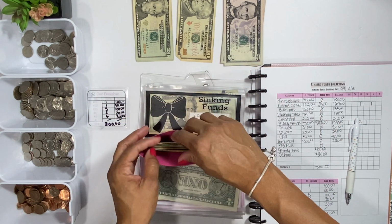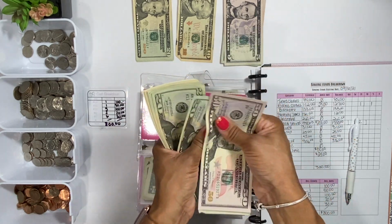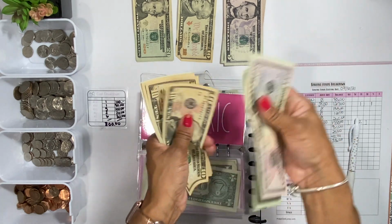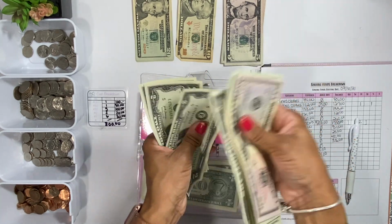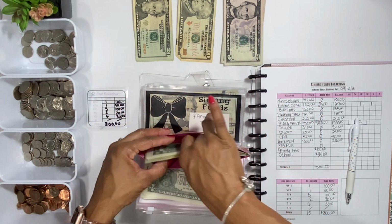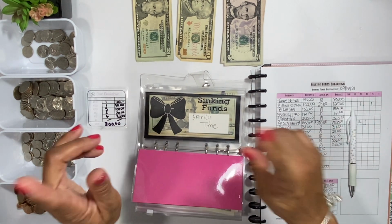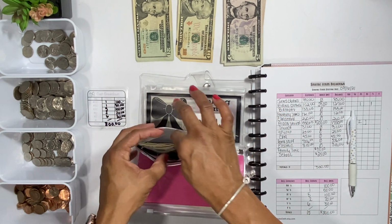Okay, all right, so next we have electric. So electric, we have 50, 60, 70, 80, 90, 110, 20, 30, 40, 50, 60, 70, 80, 90, 210, 20, 30, 40, 50, 60, 70, 80, 90, 310. We're getting a nice little chunk in there, because it is almost starting to get cold, and I know I will probably need to use something out of there when it gets kind of rough, you know what I'm saying?